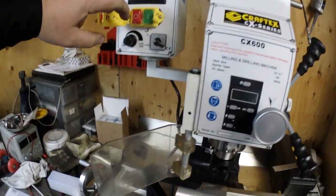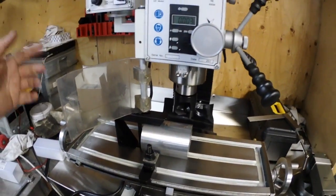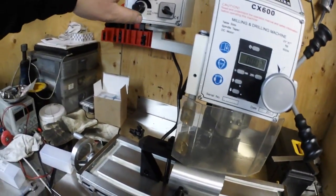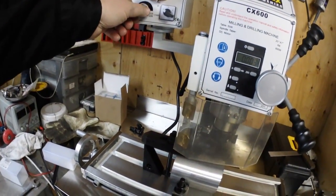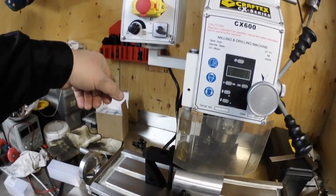Alright, I get it now. I'm sitting here trying to figure out why this thing won't run. But you have to actually have the chip guard in place. And then it'll run.